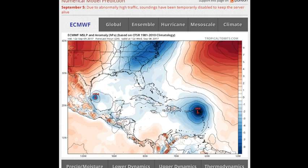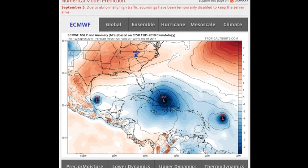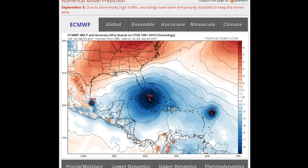You'll notice that the pressure that the model is showing is 966 for Wednesday morning. We're at 915. So the model is 50 millibars too high. I'm not sure why it's doing that, but the fact is that it has, and it's 50 millibars too high. It keeps this over 950 millibars as it moves west-northwestward, and then it actually jogs to the west and it takes it inland over north-central Cuba.